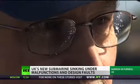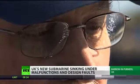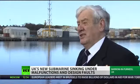The problem you've got is that, with this Astute-class submarine, the design started in the mid-90s. A lot of it is electronics. Now, you know the way electronics goes along. Electronics sort of develops at almost an exponential rate. With all the electronics you've got on board a submarine at the present time, to try and keep up with that, you need to think about replacing equipment almost before the submarine is complete. The problem with it, of course, is she's so highly sophisticated now that simple things become big problems, I guess, on board.